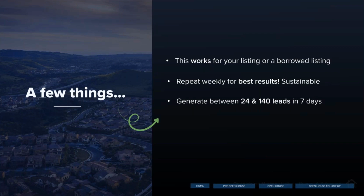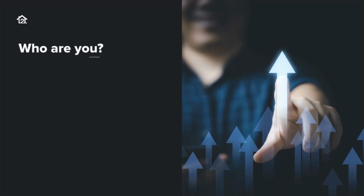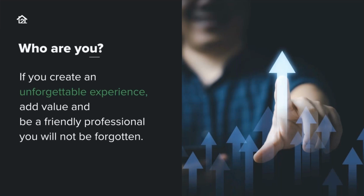You should generate between 24 and 140 leads using the Listings to Leads marketing playbook. And what we're looking to do here is convert these leads fast. Real quickly here, what we're going to try to do is create an unforgettable experience that adds value in a friendly way. Now, let me just say something.